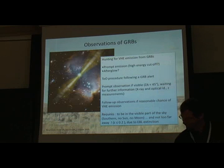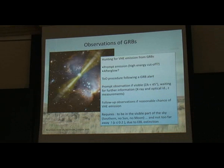I have a few minutes to talk about GRBs very quickly, because as we will see, it's only non-observations. Of course the question of TeV emission from GRBs is a very interesting one. It constrains the maximum energy of electrons, the problem of optical depth, and so on. There is a ToO procedure following any GRB alert. If the GRB is visible in the field during the night, the H.E.S.S. telescope points very quickly, maybe not as quickly as MAGIC, but in a few minutes, towards the GRB. And it's observed for 1 hour, waiting for further information.